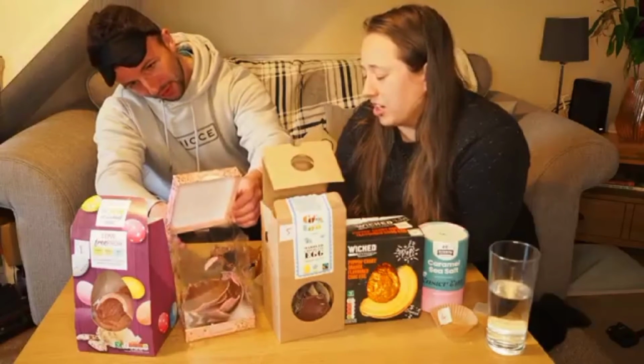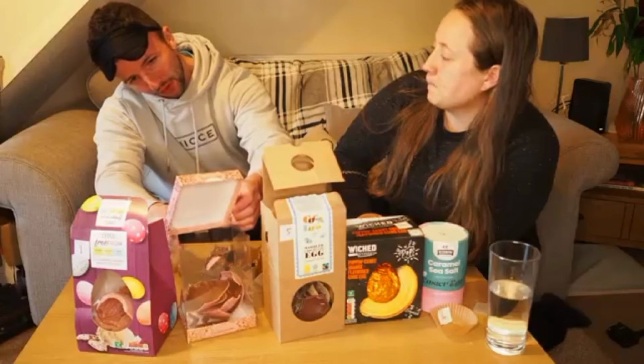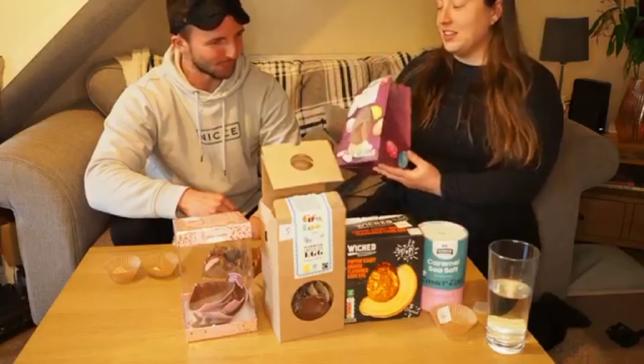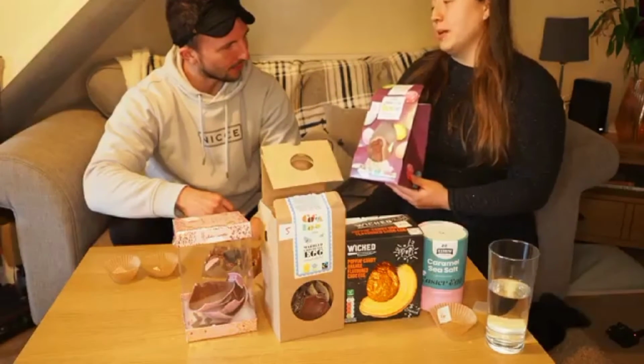The egg's pretty nice, but the chocolates just don't do it for me. It's handmade. Well, it's got champagne truffles. Champagne? I mean, that's probably why, isn't it? It bumps up the price. So you put the second to last cheapest, maybe even the last cheapest, the most cheap.